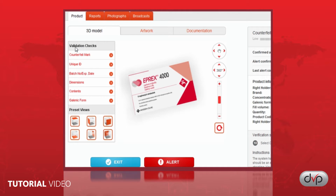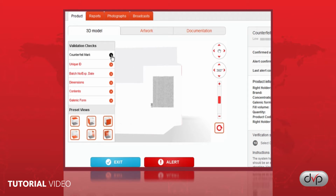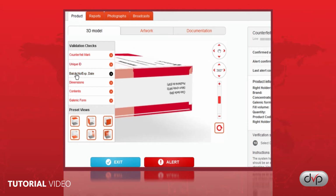Look to the left of your screen and see Validation Checks. Click the red link or arrow counterfeit mark. The image spins around to show you where the counterfeit mark should be located on the pack. Unique code. This is where you should have found the product code. Click batch number, expiry date. The pack spins around to show you where this information can be found.